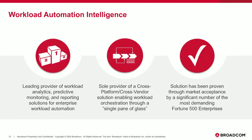So those were four customers. Obviously, I do work at Broadcom, so yeah, our workload automation intelligence is the leading supplier in the market, and it's recognized by all the analyst firms out there as providing significant value to businesses. We are the sole provider of this type of technology, allowing you to bring in mainframe scheduling, distributed scheduling, having a single point of view coming in from multiple different vendors, and also allowing other events and data to flow in from custom scheduling solutions that you have, with that single point of view and SLA management that spans all of that.